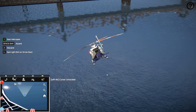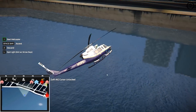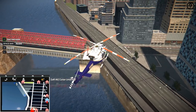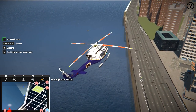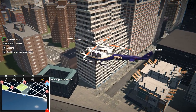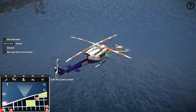I just wanted to hover next to the marine boat, or the harbor unit. I figured it'll be pretty cool. But it's pretty hard. Let's try one more time. Oh, I nearly banked it too much right there. All right, let's try this again. It's kind of hard to slow it down. That's what I'm trying to do, slow it down a little bit. All right, we're ascending too much. Oh, we're going down, going down, going down. Whew, that was close.